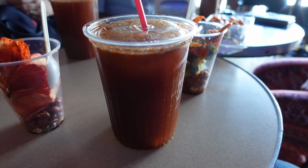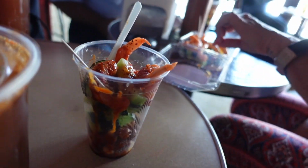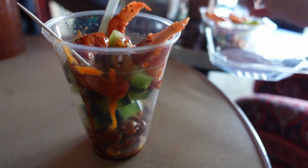Okay, so this is my michelada colada. Gracias. That doesn't look like a pina colada. This cup of shrimp and vegetables came with my michelada.